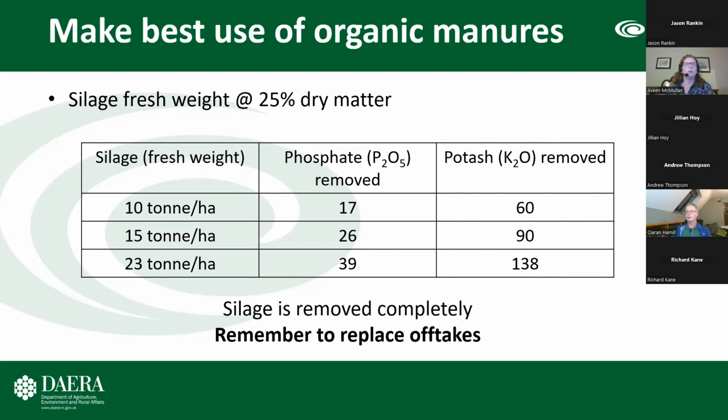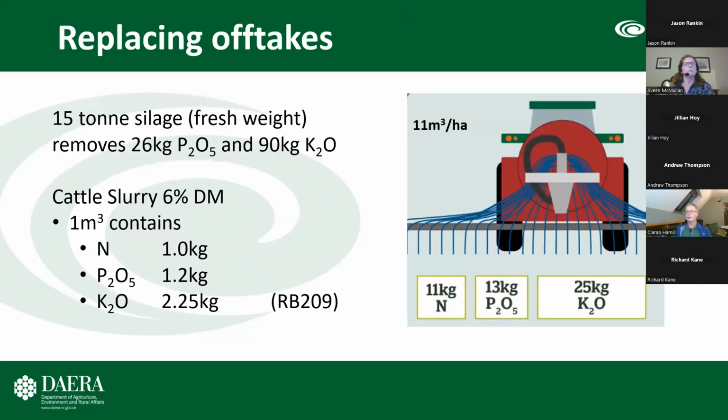But just remember that the silage is completely removed from the field, and these offtakes of phosphate and potash should be replaced. Next slide, please, Jason. So looking at that 15 tonne silage yield, it removes 26 kilograms of phosphate and 90 kilograms of potash. If you're applying a 6% dry matter slurry, every cubic metre of slurry will provide a kilo of nitrogen, 1.2 of phosphate and 2.25 kilograms of potash.